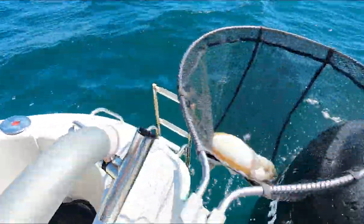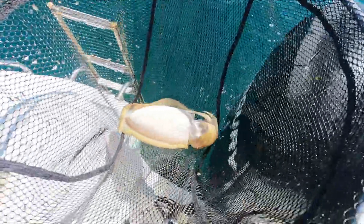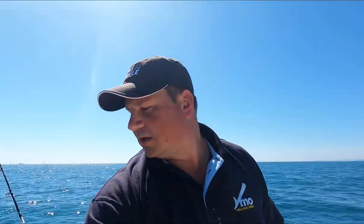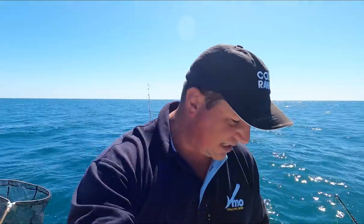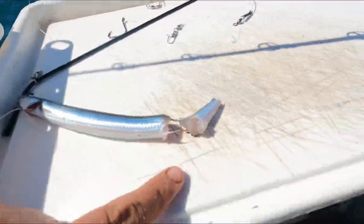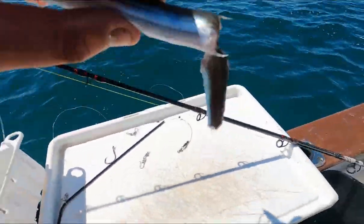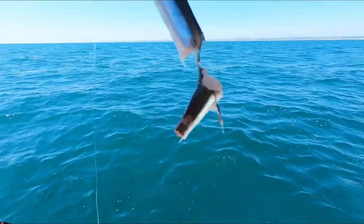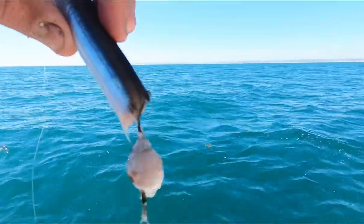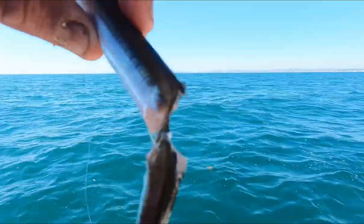And there you go, spitting the last of his ink. No, don't give him water. There we go, that's the nice big cuttlefish, and this is how strong their beaks are, look. He sliced that in half, and that was a thick, meaty sand eel that we caught earlier today. And that beak has sliced that. You wouldn't want that to be your finger, would you? Yeah, tough day.